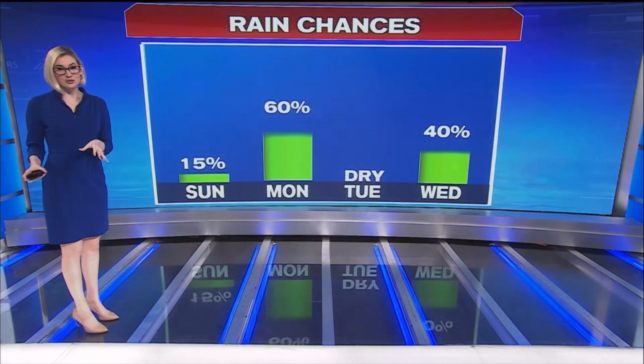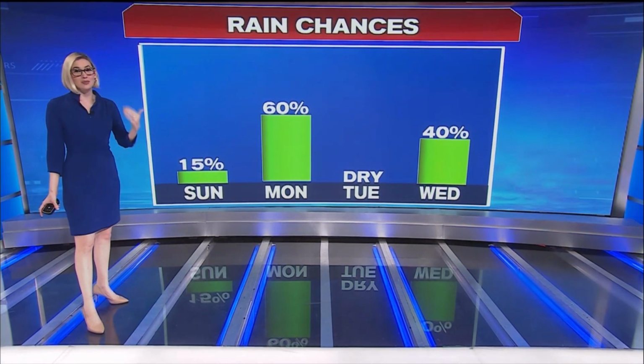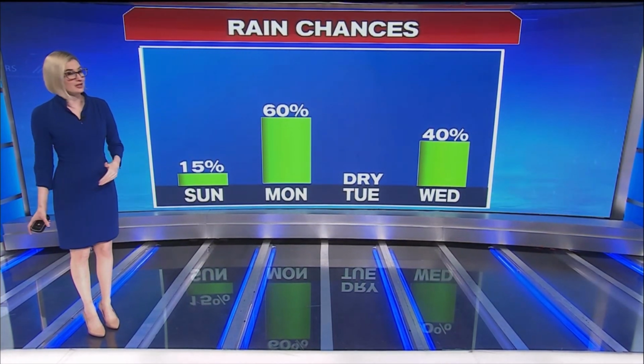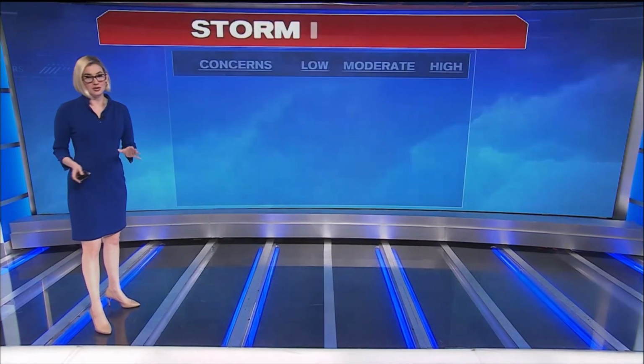Now, we have better chances for showers and thunderstorms as we get toward tomorrow, especially the afternoon and evening. Chances peak in the late afternoon and early evening specifically. Tuesday's trending drier, and Wednesday we have a chance for showers, maybe a thunderstorm as well.